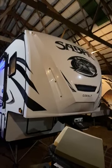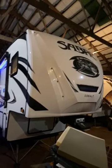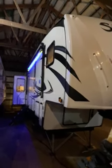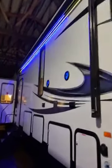Hello. We are looking at a 2018 SABRE 36BHQ Cobalt Edition. This is December 2020 for RV Trader. We're going to do a walkthrough primarily of the inside. I'm not trying to walk around it outside.